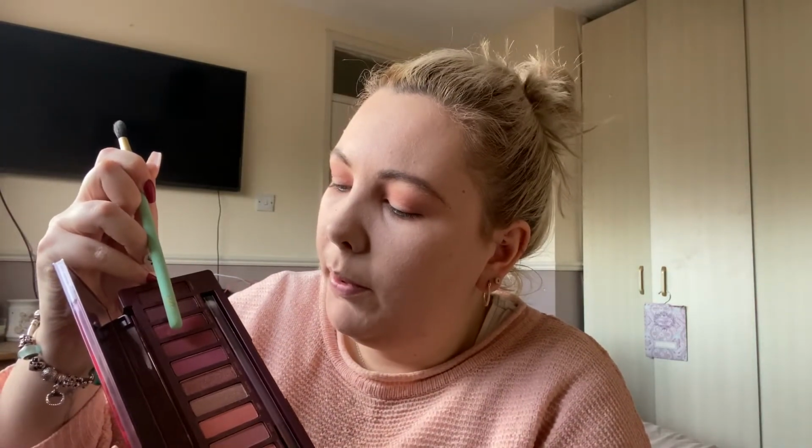So then I think, just to deepen up a little bit, I'm going to go in with this colour here called Devilish, using my Debs brush from Nima. Again, I was gifted these lovely brushes from my lovely boyfriend Nathan for Christmas, and I adore them so far. I've used them I think 3 times now, and I'm in love. If you haven't tried Nima, there you go. Here's an idea: birthdays, Christmas.